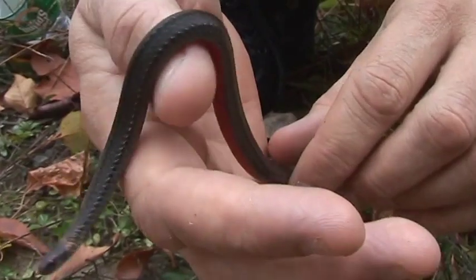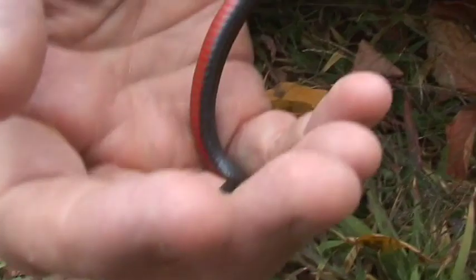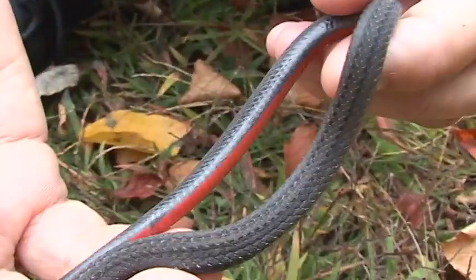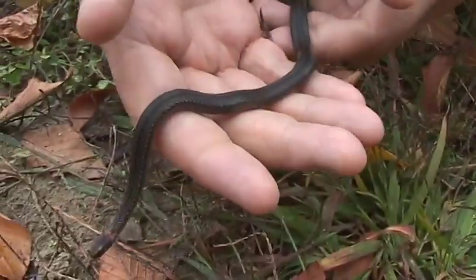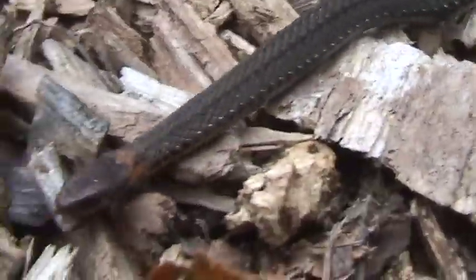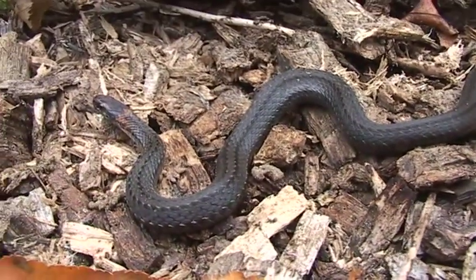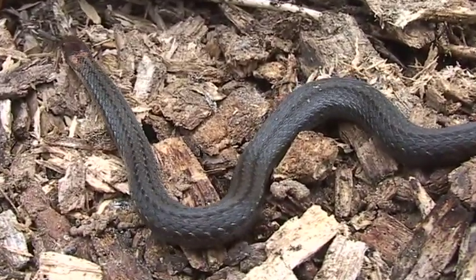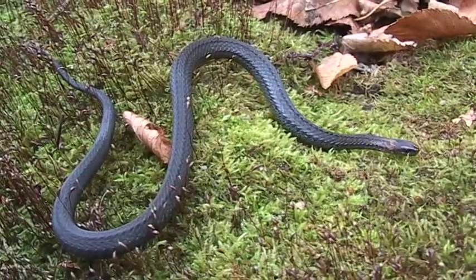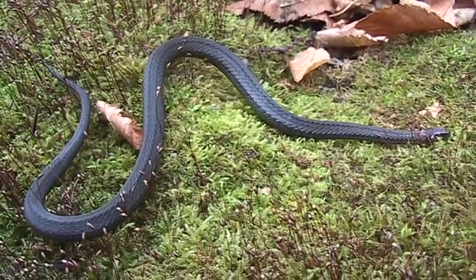Now, in defensive posture, ringneck snakes do this too because they have a bright yellow belly. Usually bright hot colors mean the animal is poisonous or venomous or doesn't taste good. So when a predator grabs the snake, they coil up and expose their bright ventral side as a warning color. Now, it's unknown to me if these snakes don't taste good, but a lot of predators know from experience that any animal that has reds or yellows or oranges will not make a tasty meal.